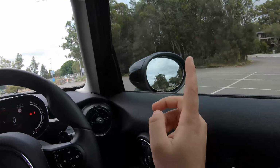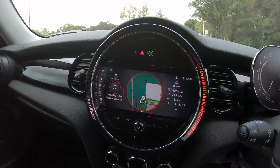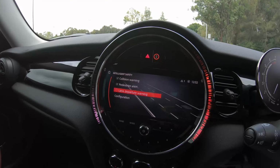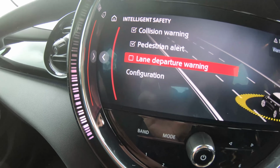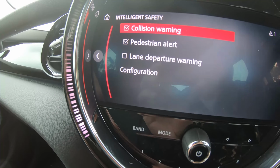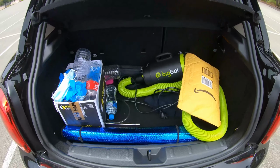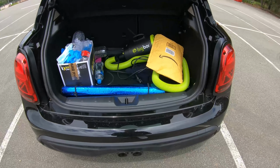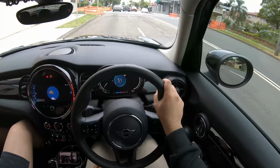So it's got a light sensitive rear view mirror as well as side mirrors. This car also comes with the safety features that all new cars come with, and that includes the lane departure warning, so the lane keeping assist, pedestrian alert, and collision warning. Compared to the competition, this is a pretty small boost, I'd say. The numbers will be in the video. Now, let's take it for a spin.